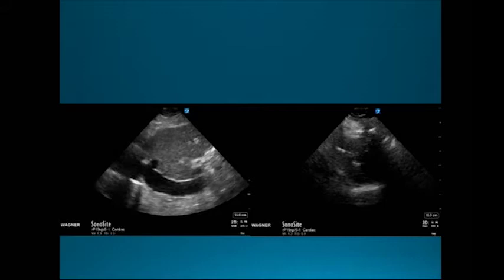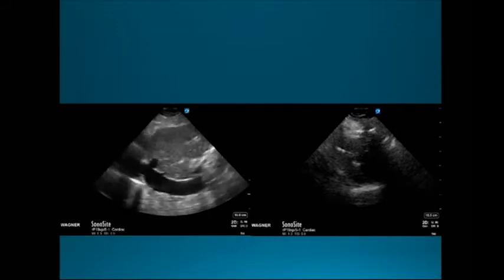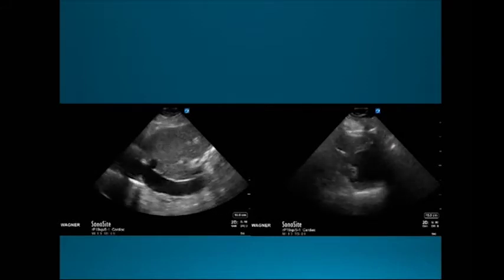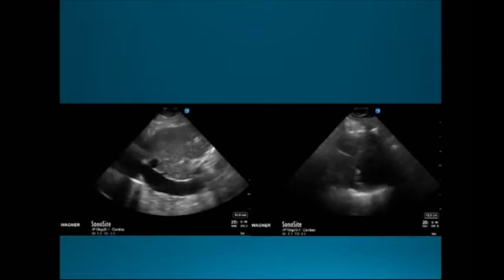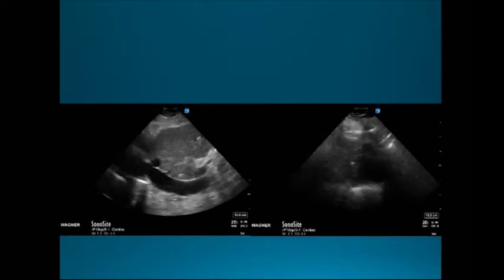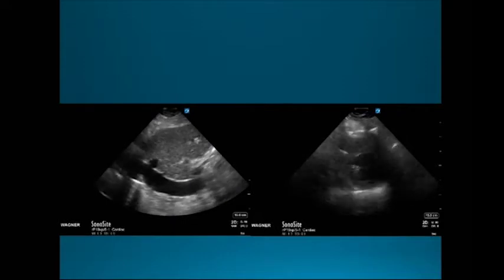Now, in this patient, she also had a history of heart failure with preserved ejection fraction, and in response to all these lowering blood pressures, she kept getting lots of fluid. And so this is another example of her inferior vena cava, which you can tell is big, full, and not collapsing.